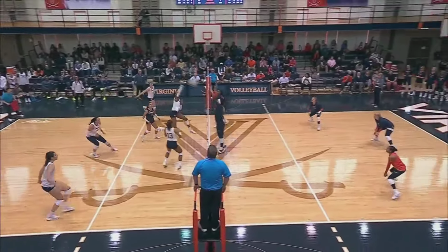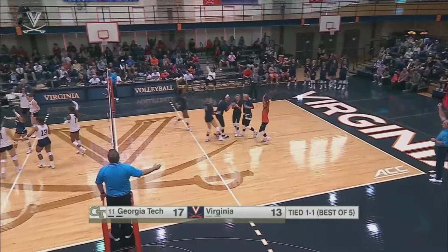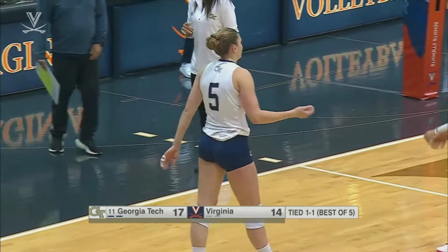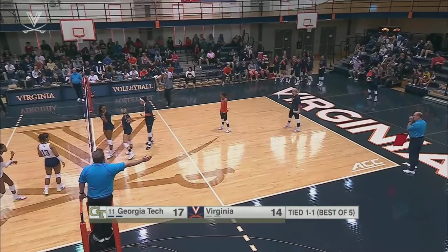A little bit of a float serve, and Georgia Tech handles it just fine. Denial at the net. Suarez puts it back up. Bertolino threads it through, but Virginia didn't touch it. And the Cavaliers will get the point. They're back within 3, their closest deficit so far, midway through set number 3 of action.